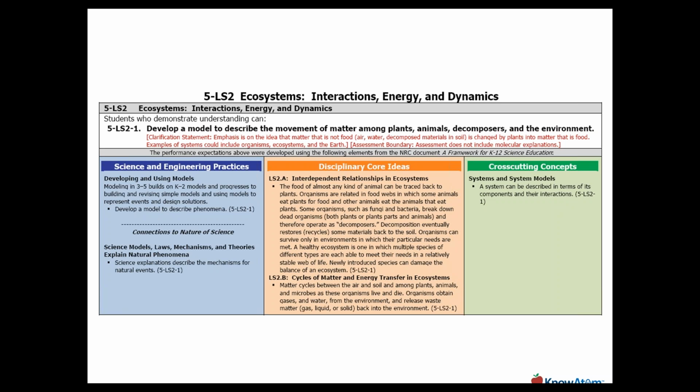So a component would be the grass, and then another component would be the deer, and then another component would be the wolf. And you could think of all those components in terms of a food chain. And then if we brought in other predators or producers, we could think of that as a food web. So that is actually a cross-cutting concept that's related to that disciplinary core idea.